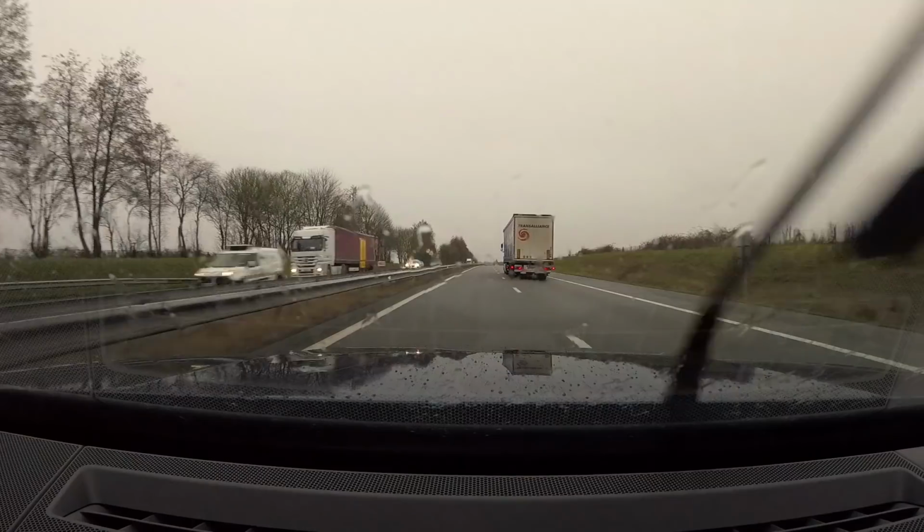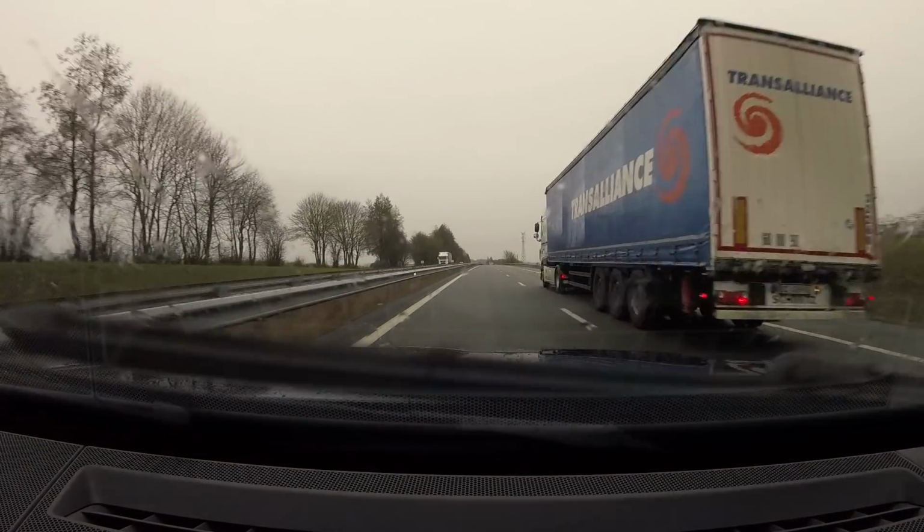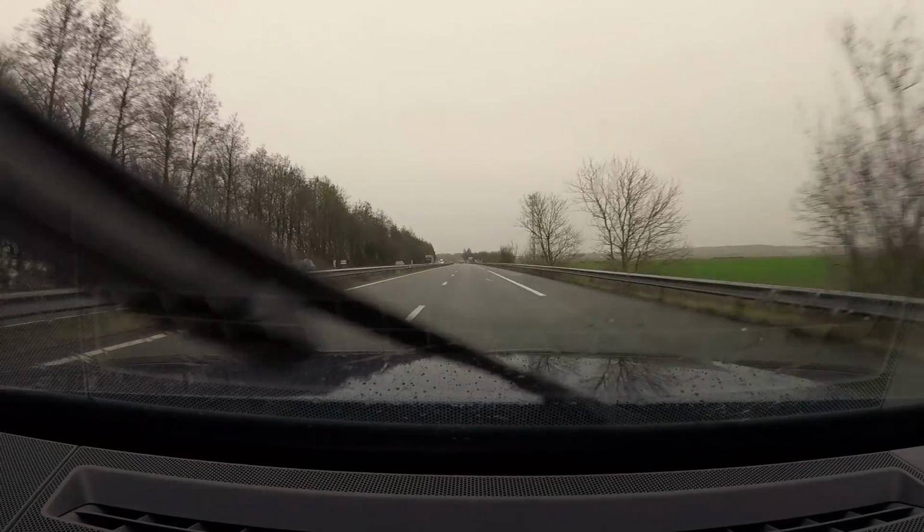I've just been listening to some of my music on the fantastic Bang & Olufsen sound system, and I have to say it's really, really good. Super clear, surround sound's just amazing. I mean, these high-tech sound systems now are just fantastic.